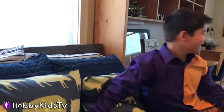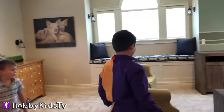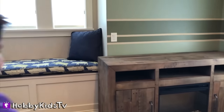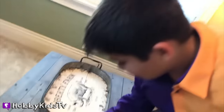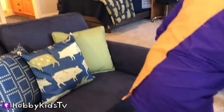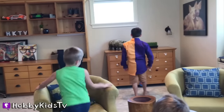This is awesome! Got a spot for his blasters. Yes! Can you play games? We'll put a TV there. Yeah. This is amazing. Look at it! The good life. The good pig. The life of a pig. That's a lot of words. No pictures at all. That's a lot of words. That's a cool life. Probably like 8 billion letters.